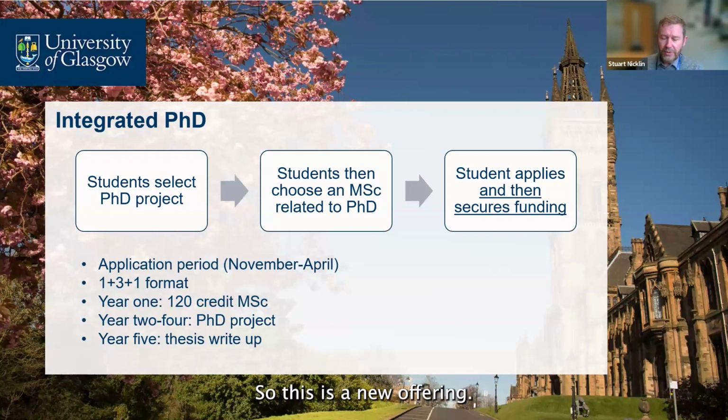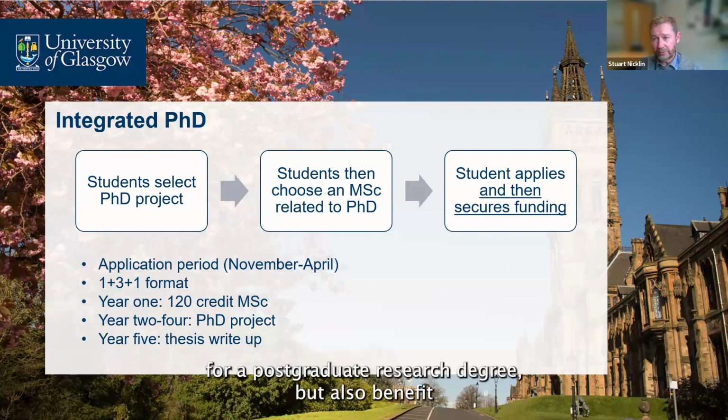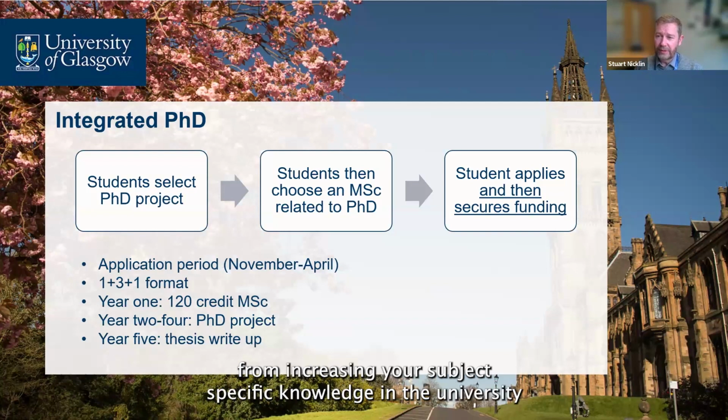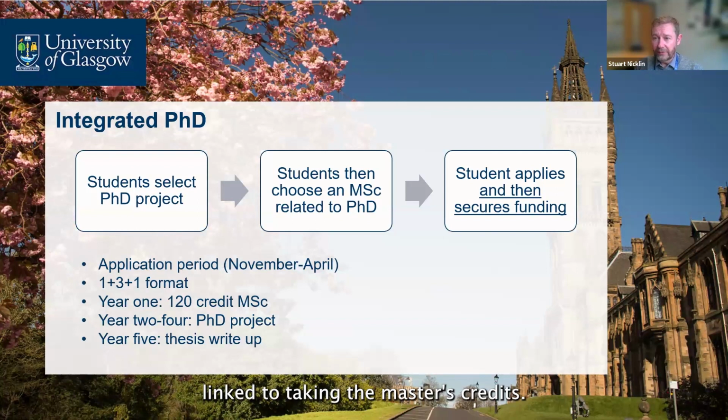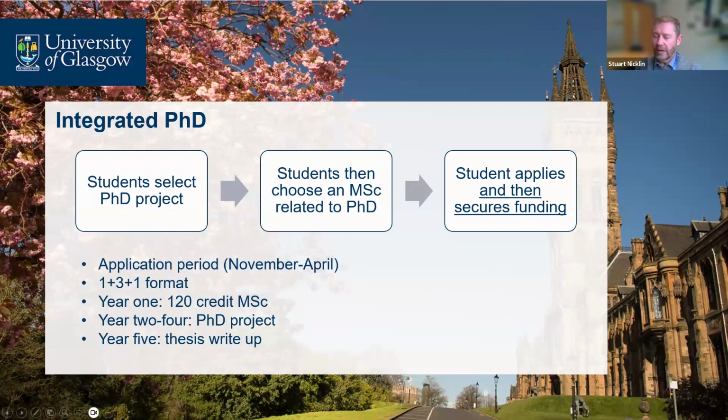So this is a new offering. And as I said, it offers the flexibility to come and join the university for a postgraduate research degree, but also benefit from increasing your subject-specific knowledge in the university linked to taking the taught master's credits. So it's a new way of doing a PhD that you can combine with some taught knowledge.